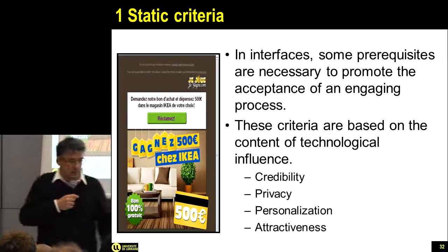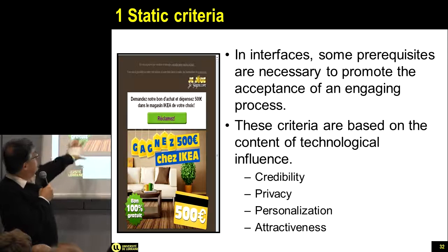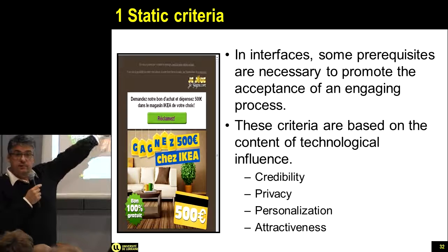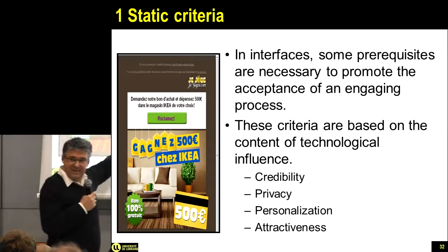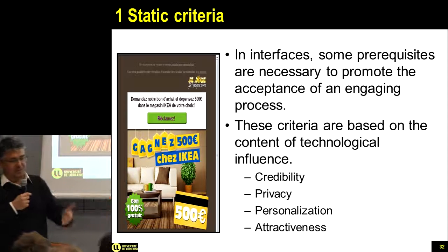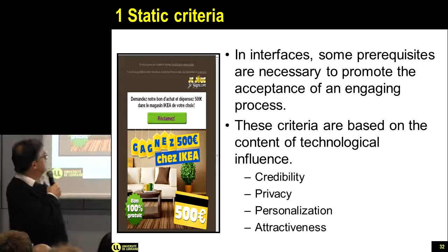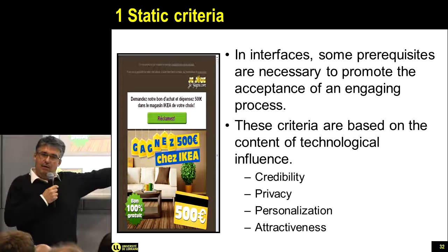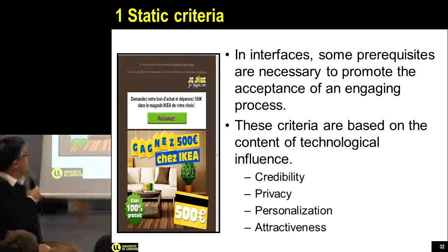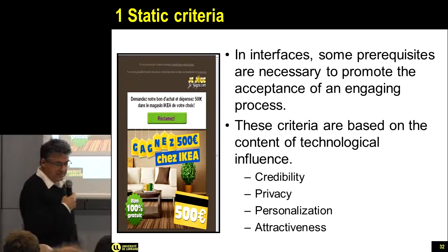I will present you this email, for example, to start my example. Do you know IKEA? Furniture, Swedish, famous. You like it? Yeah, not expensive. No, you dislike. Okay. When I prepared this presentation, I received this email, and it said you can earn 500 euro. Well, that's a lot of money from IKEA, and it's totally free.